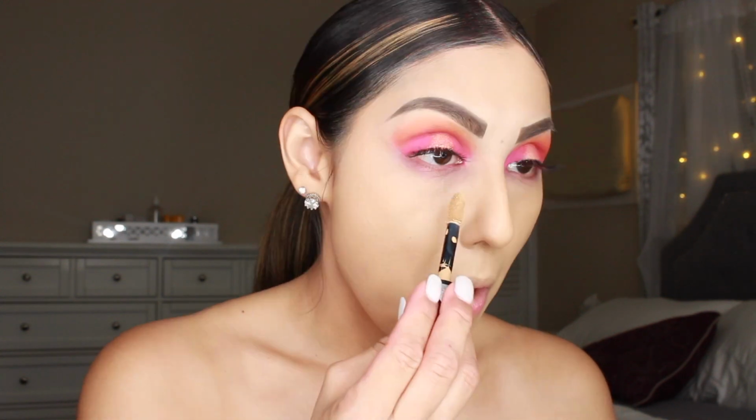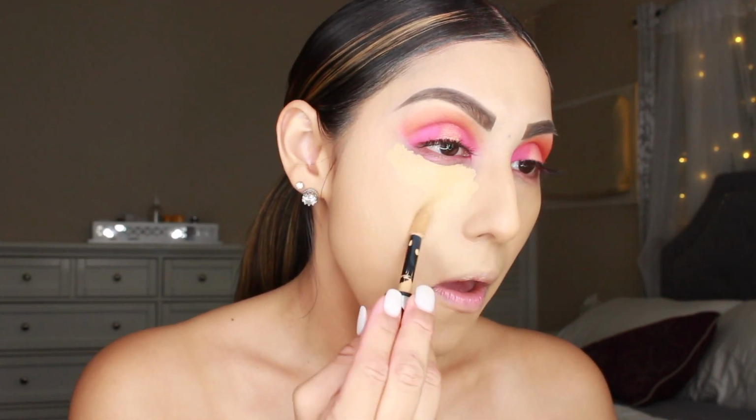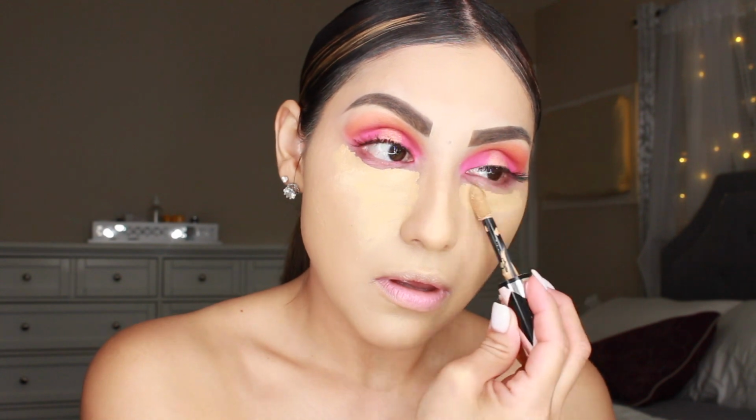Alright, so now I'm going to be going in with concealer. I'm going to go in with the L'Oreal Infallible, and this one is in the shade 365 Cashew. To blend out the concealer, I'm going to go in with the e.l.f. sponge as well.